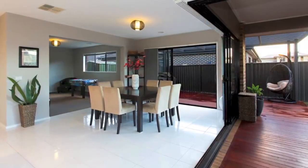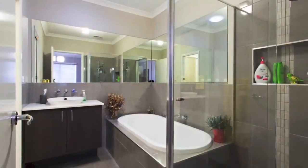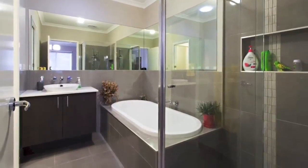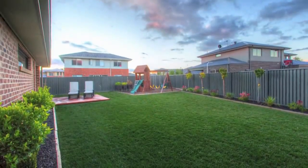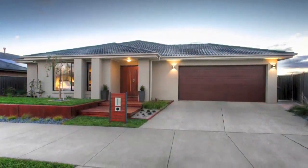With its immaculate presentation and attention to detail, this stunning home boasts the luxurious and sophisticated lifestyle that you and your family deserve. You'll be comfortable through all the seasons with ducted heating and evaporative cooling throughout the home. An inspection is essential to fully appreciate all this home has to offer.